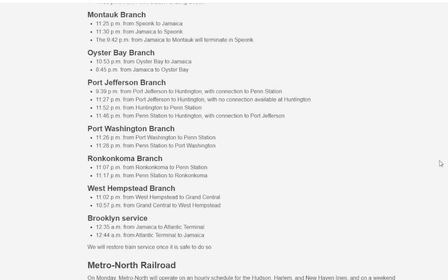On the Port Washington branch, 11:26 p.m. Port Washington to Penn Station, 11:28 Penn Station to Port Washington. On the Ronkonkoma branch, it'll be 11:07 p.m. Ronkonkoma to Penn Station, 11:17 p.m. from Penn Station to Ronkonkoma. And on the West Hampstead branch, it'll be 11:02 from West Hampstead to Grand Central and 10:57 p.m. Grand Central to West Hampstead.